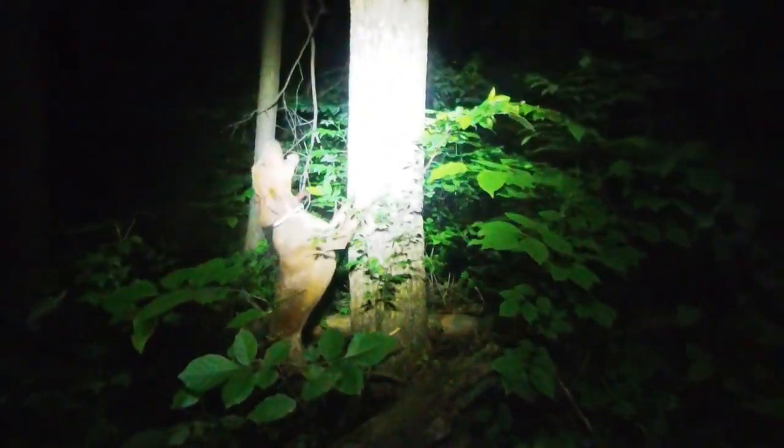Remember what I said about coons feeding on tulip poplar trees? It's hard to tell in the video, but that's what she's treed on. Let's see what she's got.